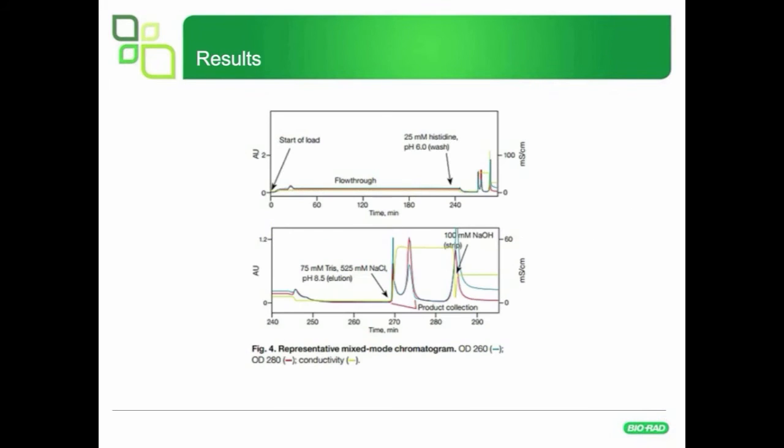These are the results of a chromatogram in a second experiment just to make sure that we had things right. And again, what you see in the top panel is the complete chromatogram from start to finish. In the bottom, what you see is an enlargement of the elution section. And you'll notice that there are two peaks coming out in the elution. Both of them contained active virus. We couldn't find any significant difference between the two using the limited analytics that we had, but we collected both peaks.